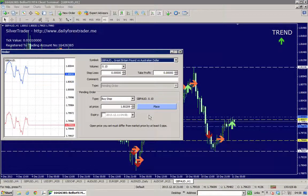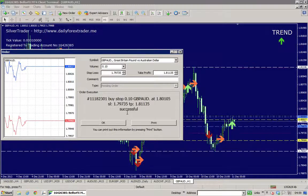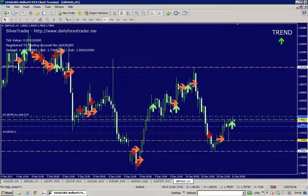Okay, always check everything. Double check it. That's too high. Really, I want to be at 1.80105, and I'm going up to 1.8113935. I could get it right. I can move it around if it doesn't look right, because I do a lot of things on how it looks. Stop is going to be 1.79735, below that. Okay, let's go and check that the order's in the right place.